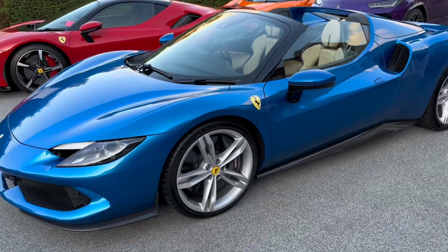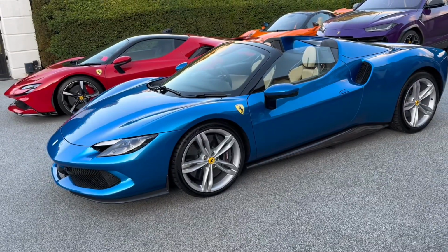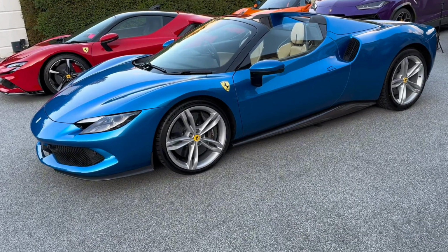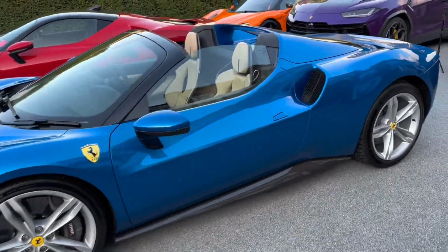They have given me it in Blu Corsa. It's got these silver rims. Originally it had carbon fiber rims, but giving carbon fiber rims out to customers is a bit of a risk because if you hit a pothole, you will crack them.